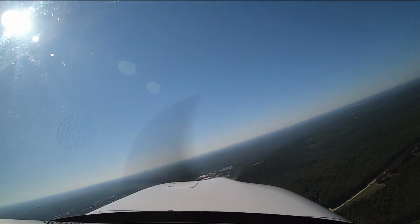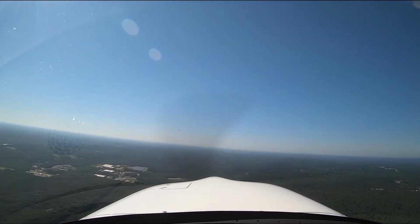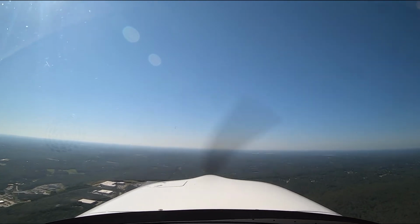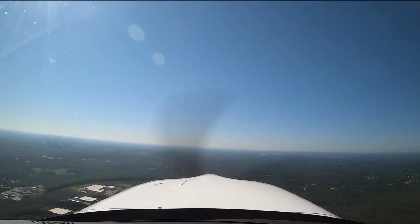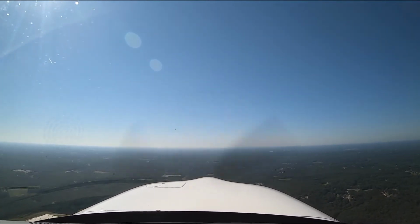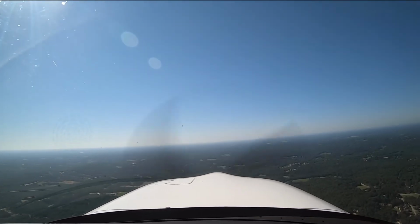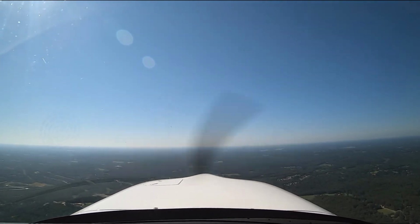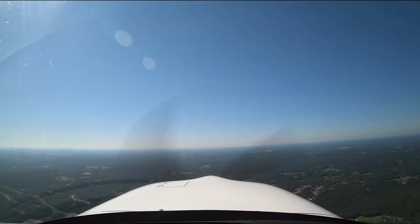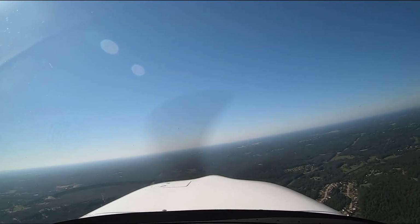Gainesville traffic, Skycatcher 5204, uniform, left crosswind, left base, runway 29. Have a good flight, Hank. We'll meet you there. All right, Mike, we'll see you shortly. Experimental 616 Delta Bravo, taxiing from North Hangars for departure 29er. Gainesville traffic, Bonanza 555 Romeo's 0, runway 2.